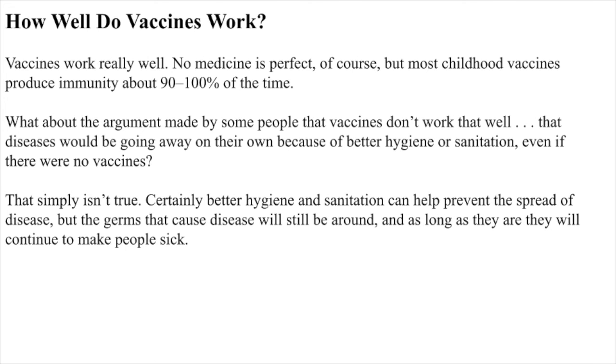How well do vaccines work? Vaccines work really well. No medicine is perfect, of course, but most childhood vaccines produce immunity about 90 to 100% of the time. What about the argument made by some people that vaccines don't work that well, that diseases would be going away on their own because of better hygiene or sanitation, even if there were no vaccines? This simply isn't true. Certainly, better hygiene and sanitation can help prevent the spread of disease, but the germs that cause disease will still be around, and as long as they are, they will continue to make people sick.